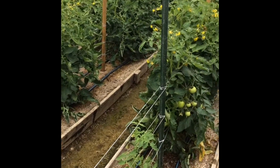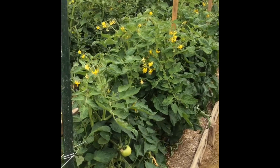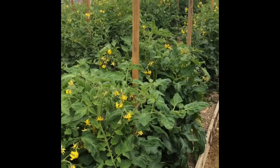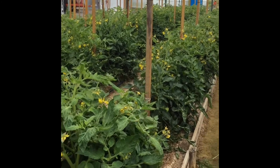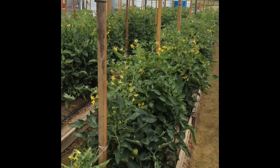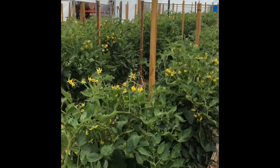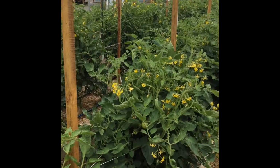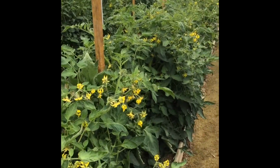But we still have first cluster fruit sizing, and I'm glad to see the flush of flowers on the top of all of these now. We will be continuing to make a fungicide application weekly as a preventative measure to hopefully ward off any botrytis, gray mold that we might have in this planting. We did have that last year, and so we're going to be more preventative with that situation this year.